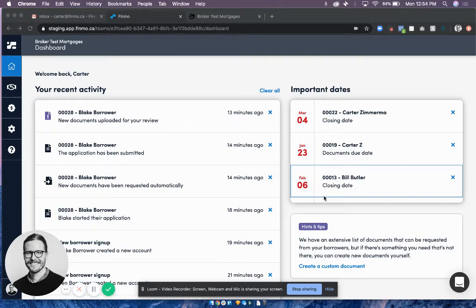Now that we've seen the borrower side, let's jump into what the brokers are seeing. If I was the broker for Blake, the borrower's deal, I would immediately get updated via SMS if I had that notification turned on, or I would be notified via email of their submitted application and the new documents that are ready for me to review.